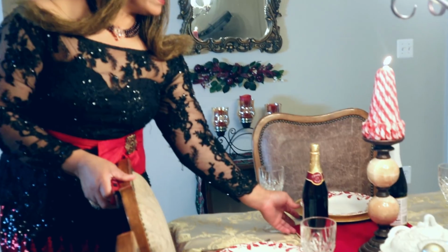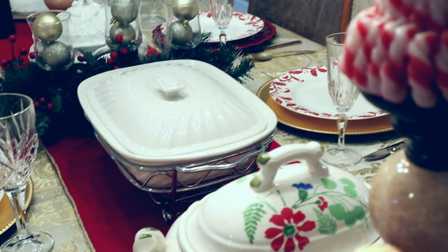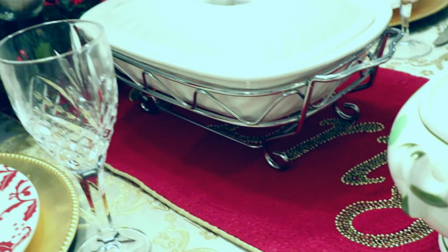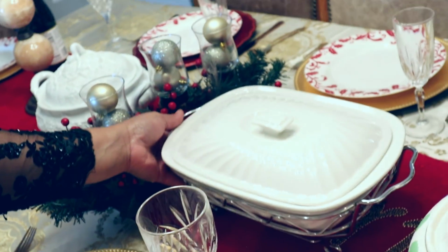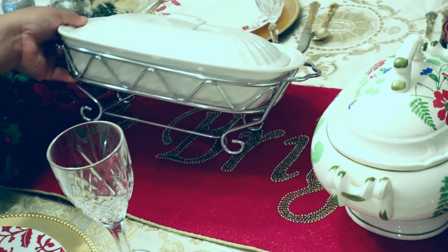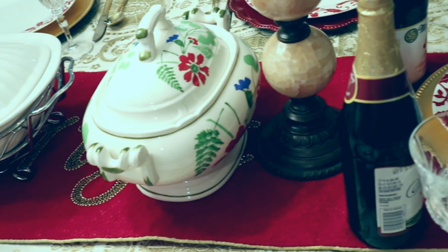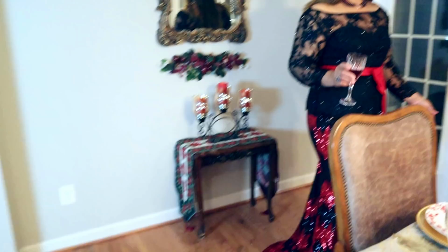Oh, the table runner, of course. I am using the red table runner. This table runner, I love it because it does have gold and the Merry Christmas, which of course you are not seeing right now, because I do have a setting there. So it is very beautiful for you to use just as a plain display on your table. It captures the beauty and the essence of Christmas.